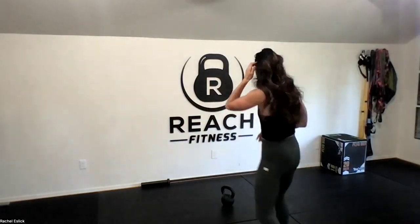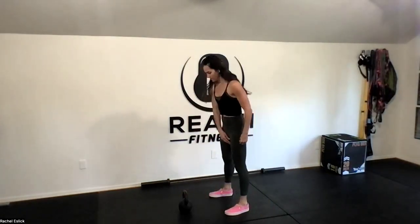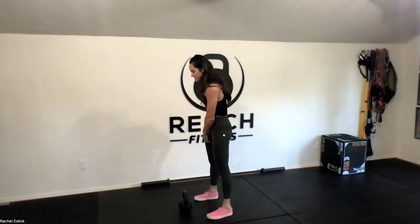Okay, so I want to talk about the snatch from the hike pass position. So the hike pass is basically what we did for the swing. We could also do a hike pass clean, which I'm not sure if it's on this sheet. Is it on this sheet? No. But I'm going to do that also.